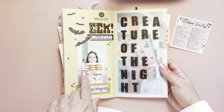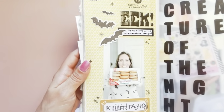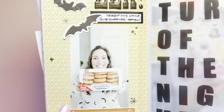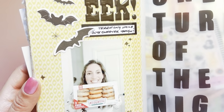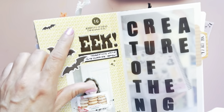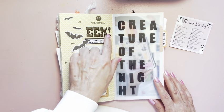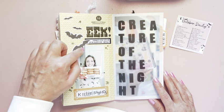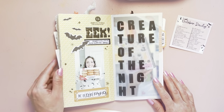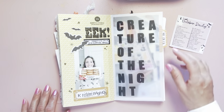Okay, so this one's a little bit scary. So this one is Killer Fashion. So this day I stamped these out. I was wearing my bat sweater, which was awesome, but I was holding Krispy Kreme donuts, and I just did some stamping here. Terrifying smile, cute sweater though. That's what I wrote. I used some puffy alphas from Paige Evans, some stickers, some stamps, and called that a day. I really wanted to try to stick with the prompt, but this was all I got.